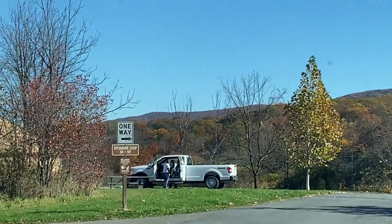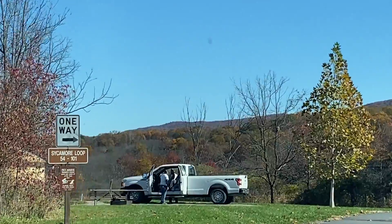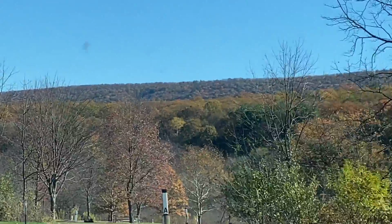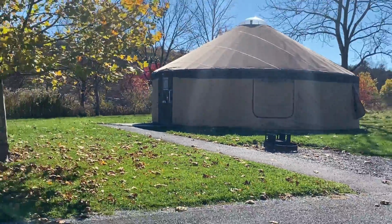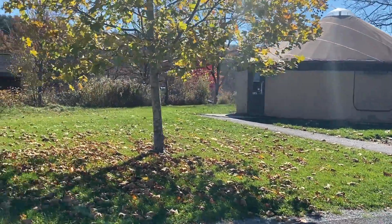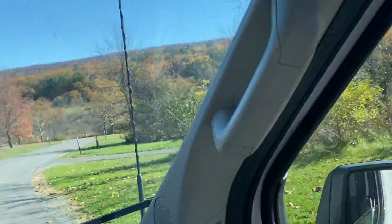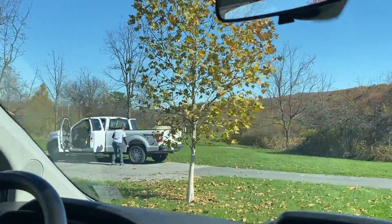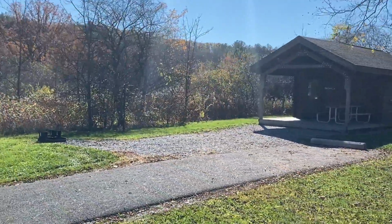So this is what's called the Sycamore Loop, sites 54 to 101. You have some signs up about pet waste. Over here on the right is a yurt. Yurt A on the right here. You're getting ready to pass. Well, there's a yurt over here on the left. It looks like maybe they're cleaning it. Yurt B. Yep. But then on the right over here is Cottage 2.